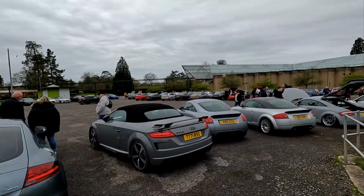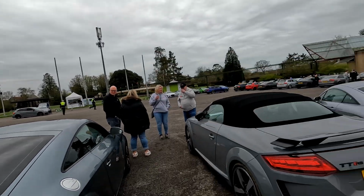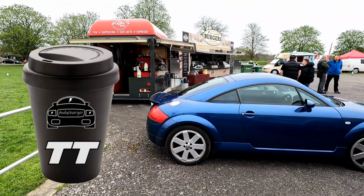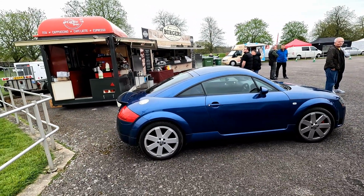So my idea was to be parked down there. I was hoping to be down there with the Mark 1s, but obviously there's still a few Mark 1s and Mark 2s and Mark 3s here, but I'm not down there because I'm by the coffee shop. So there are some perks and benefits to breaking down. You get to be pushed into the coffee shop, but not great.